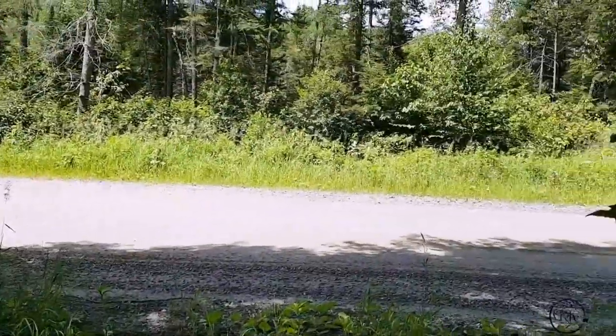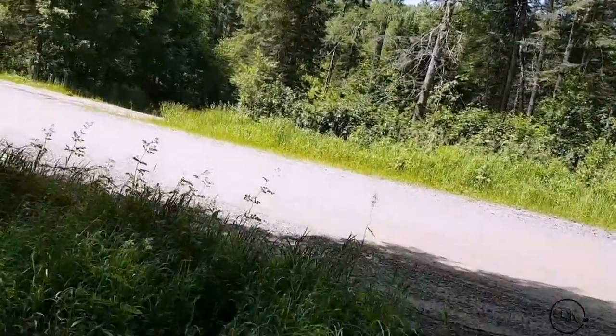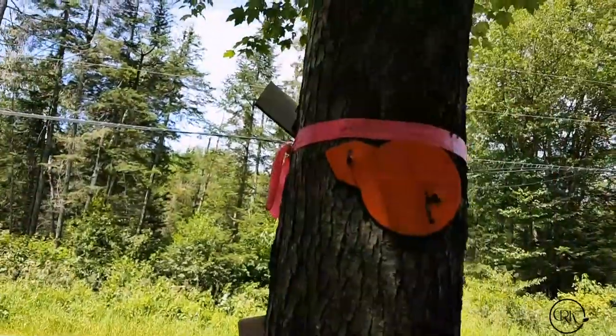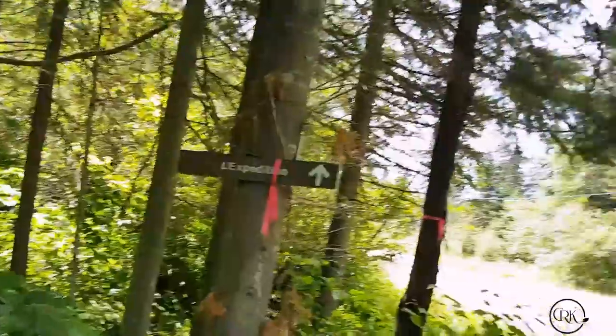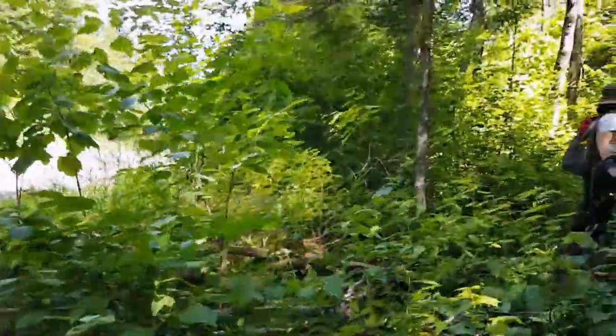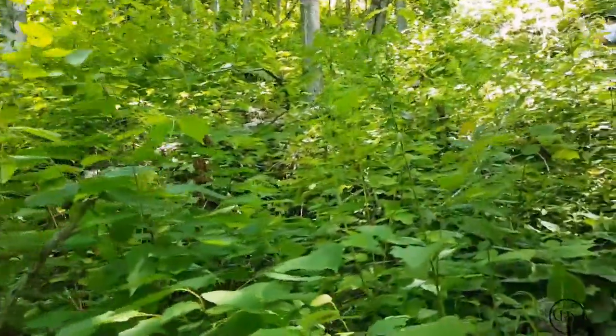Guys, we had to walk on this dirt road for a while, and we weren't sure where we were going. Couldn't understand why we had to walk on a dirt road. And then finally we saw some markings and it told us, well, this is on our way back out, but we saw the markings that told us which way to go. So we are back in the woods. We are going uphill, guys. Lots of uphills.